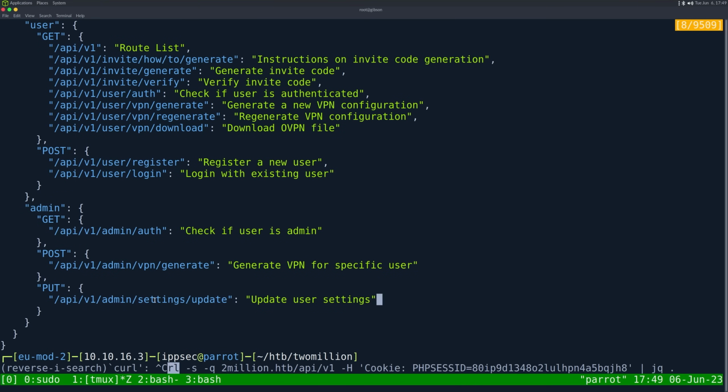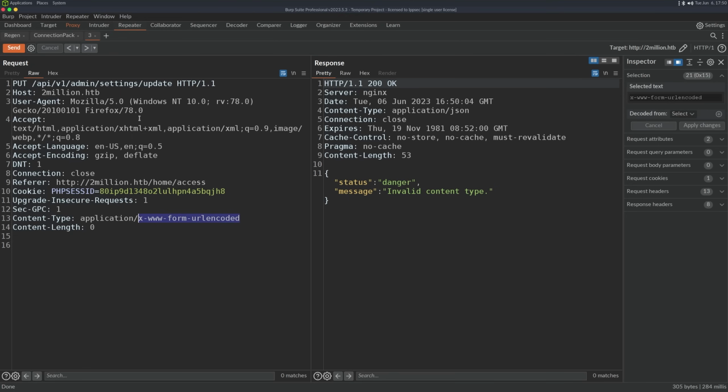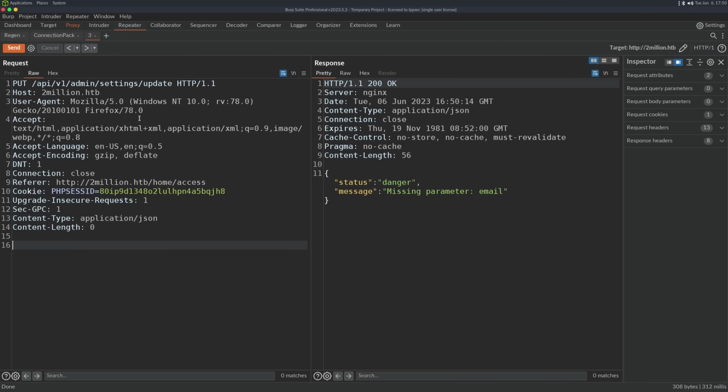We have an update thing. The VPN generate, I'm just ignoring that because that's probably the same as user, but we can update user settings here. So what if we hit this URL? And it was put, right? Yep. So let's see. Message, invalid content type. So content type, we're doing x-www-form-urlencoded. It probably wants JSON, honestly. And it wants a parameter email. So let's do admin at ipsec.rocks. And we want another parameter. So we can do is_admin 1.